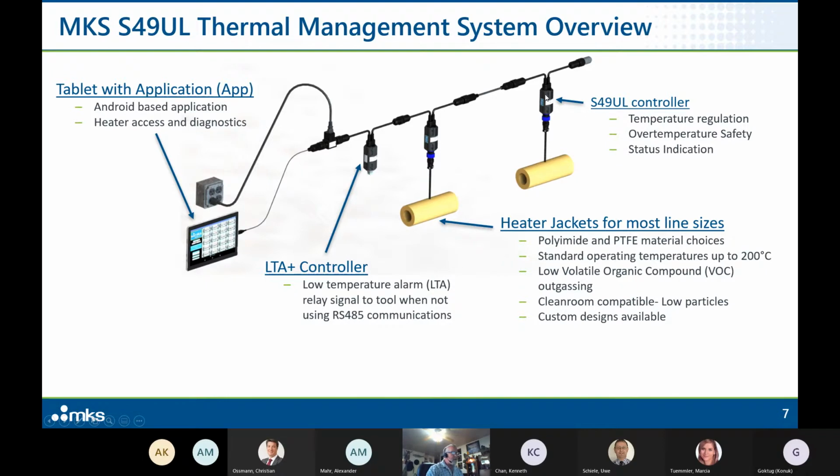And then we have the MKS S49 UL controller. It's your temperature regulator. The heater actually has two type K thermocouples in there. One thermocouple feeds the temperature and your alarm bands to the controller, and the other thermocouple is used for your over temp. So there is a self-checking error check to make sure that the two TCs are within 10 degrees C of each other. That's called a health check to make sure that everything is working properly. That's your over-temp safety, and then status indication.